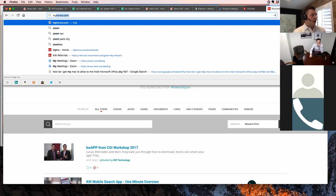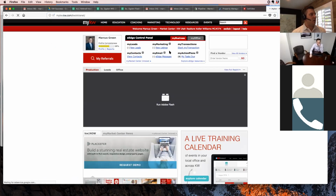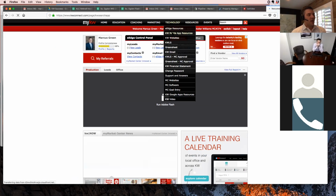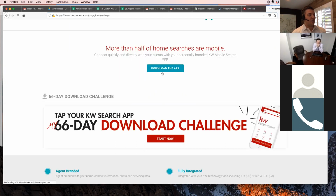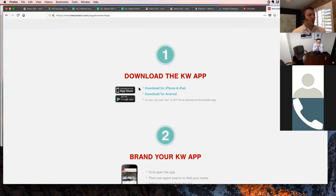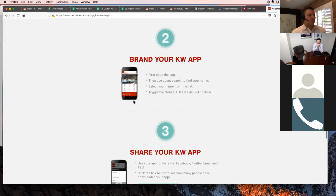The other area where you can find more information is on my KW, under technology, under my KW mobile app resources. We're going to touch on a couple of resources in here, and this walks you through how to download the app as well, so you can do it on your computer. But again, the easiest way is to go to the App Store for Apple or for Android and download it directly there.